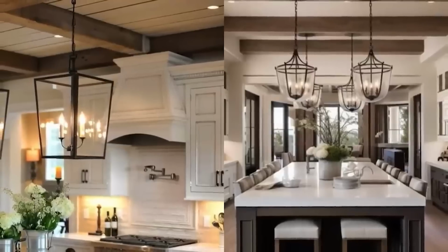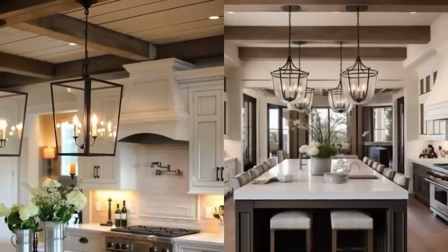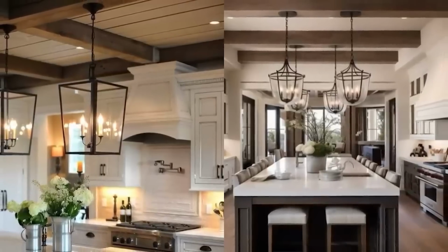Now, how big do you get it? What is recommended is anywhere from 1/3 to 1/2 the size of your island. So if you stay within those general guidelines, you should do really well getting the right size light fixture for your kitchen over your island specifically. There might be slightly different rules if you're hanging simple pendant lights over a bar. Generally speaking, 30 to 36 inches above the counter and 1/3 to 1/2 the size of the island, you will be golden.